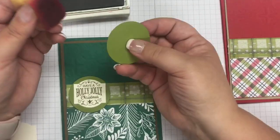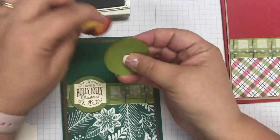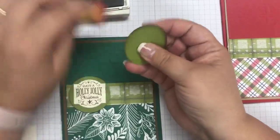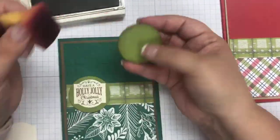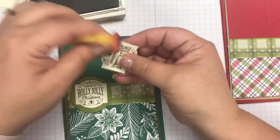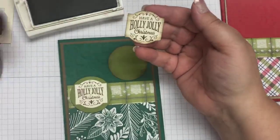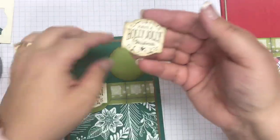So all you're going to do is you're going to dab into the ink, and you're going to simply take the sponge and brush along the outer edge of whatever it is you want to add your ink distressing to. And you can hear that wonderful noise. But it adds a little bit of color and dimension to that. I'm going to also do it with this shape that I've cut out. Look how pretty that is. Isn't that awesome? And yes, I did that for all 100 cards that I made.